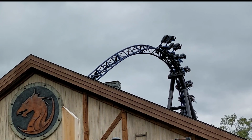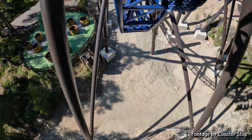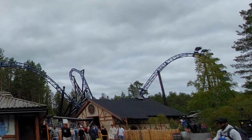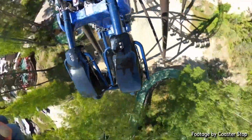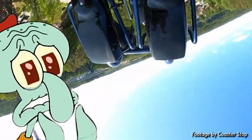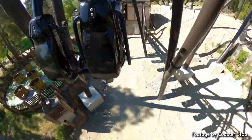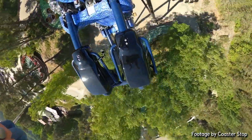Speaking of, you hit your first inversion here. At least if you're in the back row, you invert for the first time, which is the reverse sidewinder. In the front row, you'll get some weightlessness and forward hang time, but in the back row, you get that amazing completely upside down hang time. You are fully inverted, and the hang time is strong, plus you get an amazing view. It's beautiful! TusenFryd is in an awesome location with forests and cliffs all around, so the hang time with this view is absolutely astonishing. I loved this element in the back row.